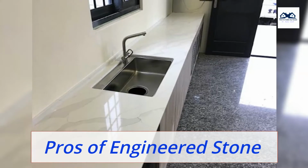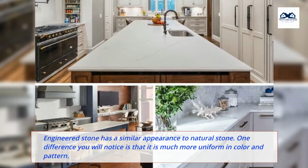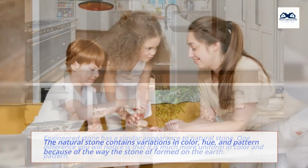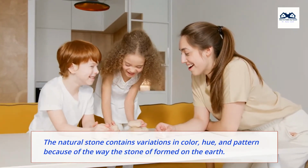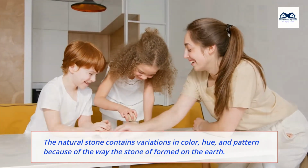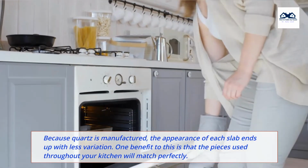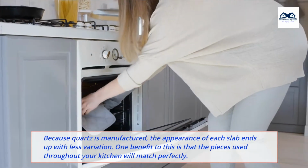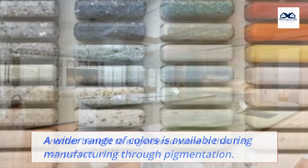Pros of engineered stone. Engineered stone has a similar appearance to natural stone. One difference you will notice is that it is much more uniform in color and pattern. The natural stone contains variations in color, hue, and pattern because of the way the stone has formed on the earth. Because quartz is manufactured, the appearance of each slab ends up with less variation. One benefit to this is that the pieces used throughout your kitchen will match perfectly. A wider range of colors is available during manufacturing through pigmentation.